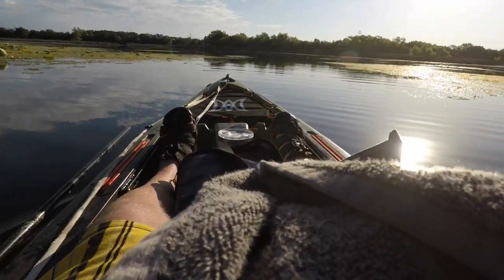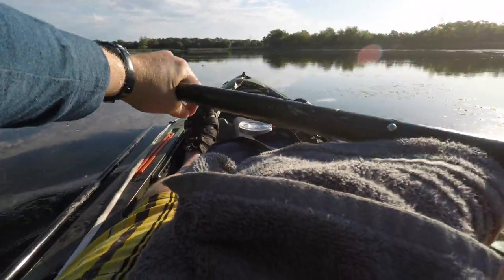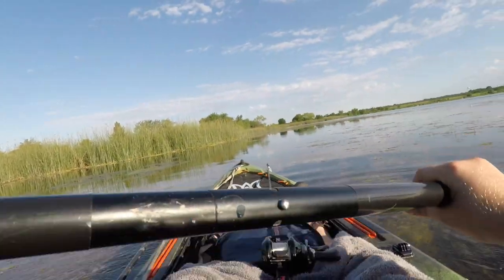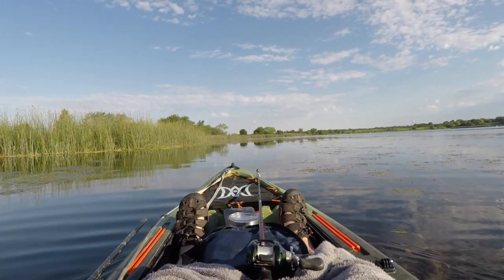Water is crystal clear, man. Literally, you can see all the way through it, crystal clear. Lots of folks out this morning. I'm still just amazed at how clear this water is. Visibility is easily 10, 12 foot.